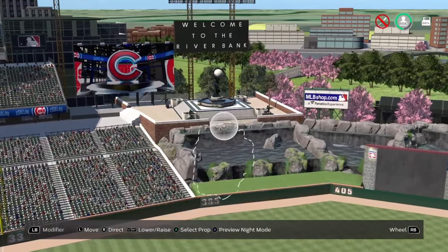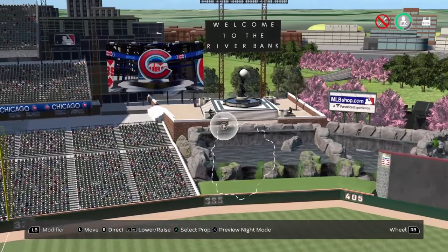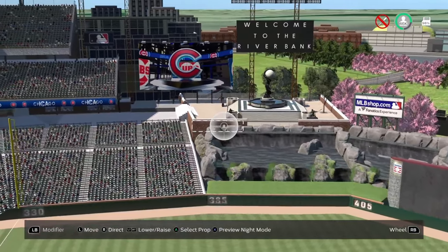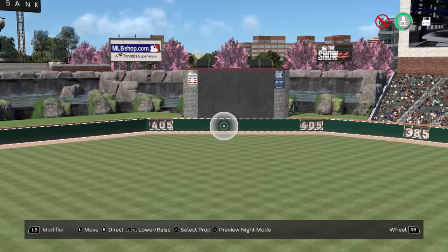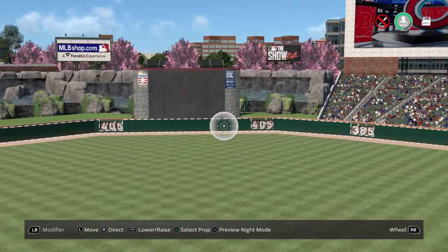Starting off, your eye has to be immediately drawn to the waterfalls, but you don't want to miss this great-looking plaza with a baseball statue above them. Then of course, the main feature of this park has to be the fountains. It always looks great when you go the extra mile to decorate them like they've done here.